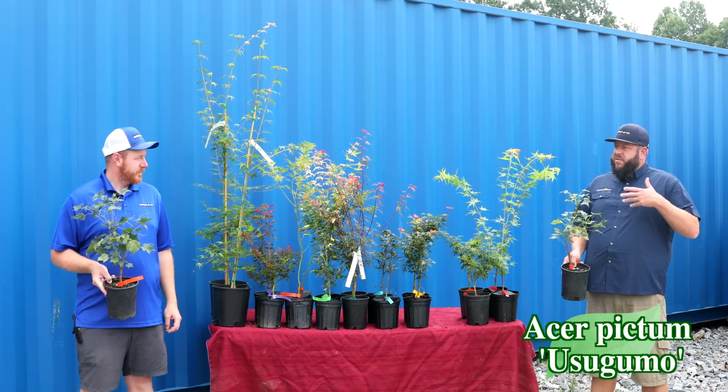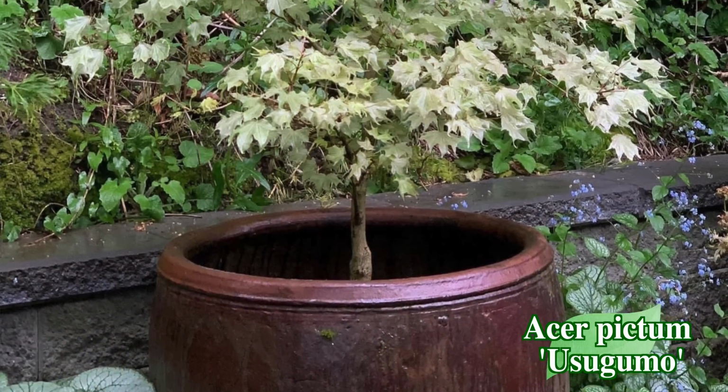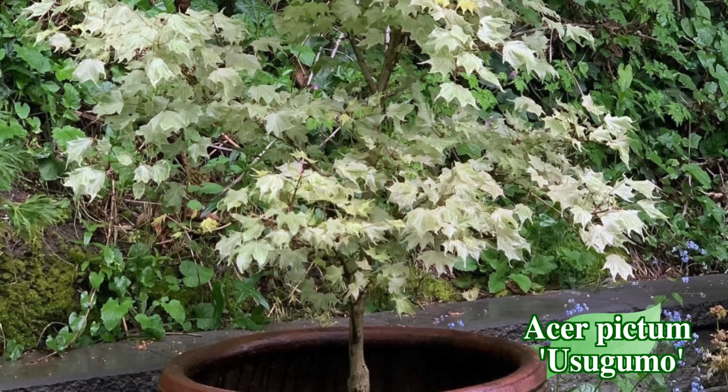If Jack Nicholson ever shows up dressed like the Joker with a really long pistol, he might shoot it down, so be careful. But an incredible plant.